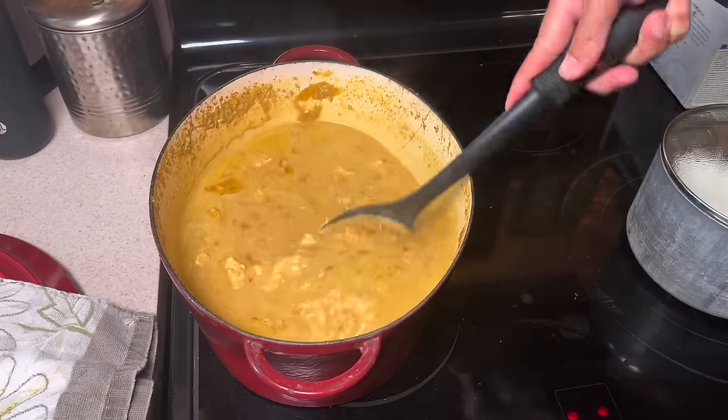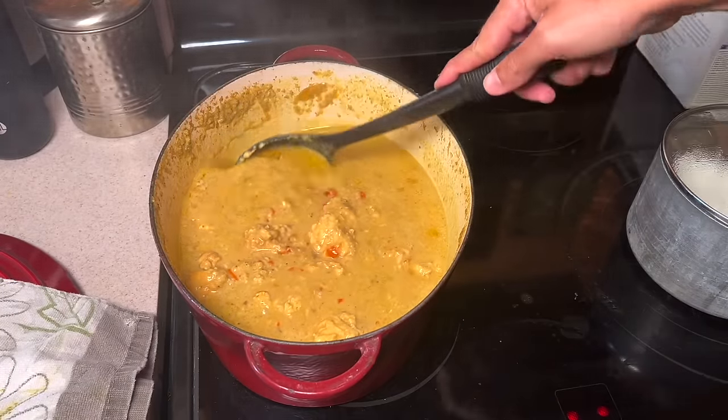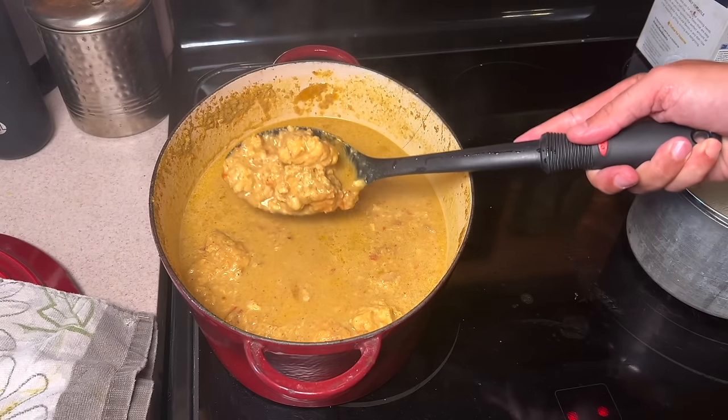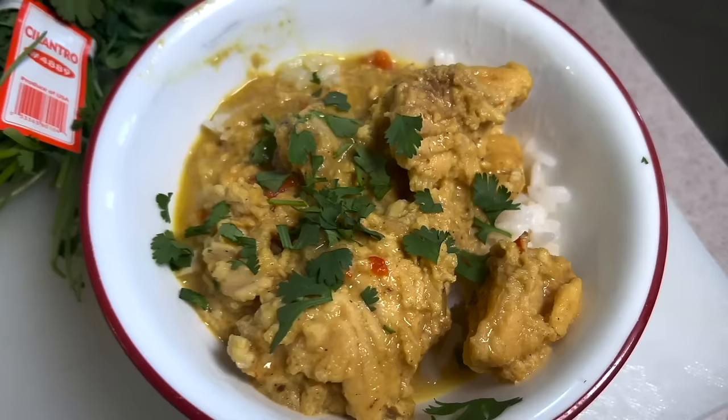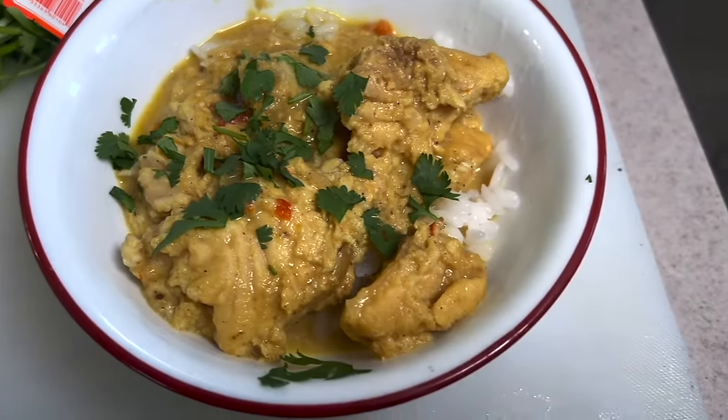All right, y'all, look at that delicious garfish curry. We made some rice. We gotta get that in a bowl and get to eating. Look at that, boy. Got it topped off with some cilantro. All right, folks, there it is. Look at that. Never thought you could do curry with garfish, did you? Did you? Gotta try it out.